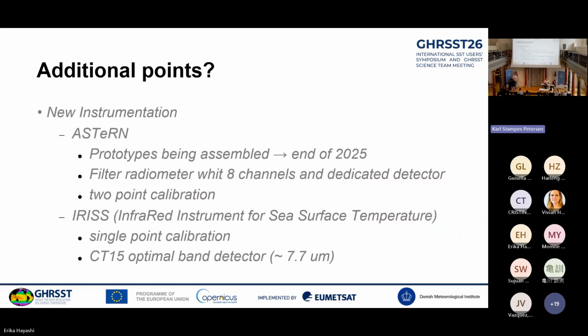And additional points, there's new instrumentation on the horizon. ASTERN, I'm involved with together with our colleagues at the Radiometry Laboratory in the UK. We're assembling the prototypes and hopefully we'll have a working instrument by the end of this year. It's a filter radiometer with 8 channels and a dedicated detector and 2-point calibration like ISFRN SISTER had before.